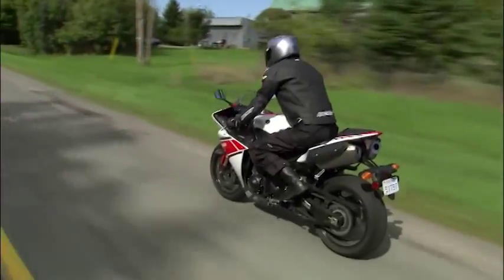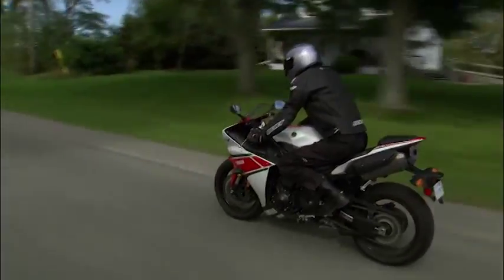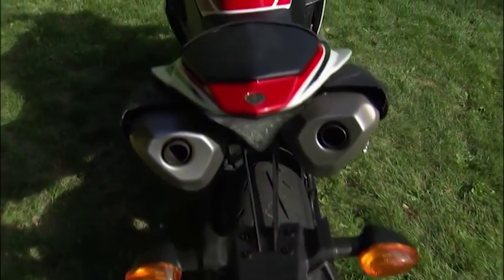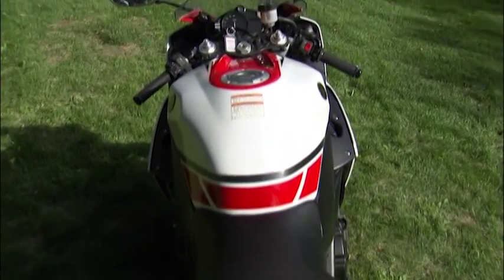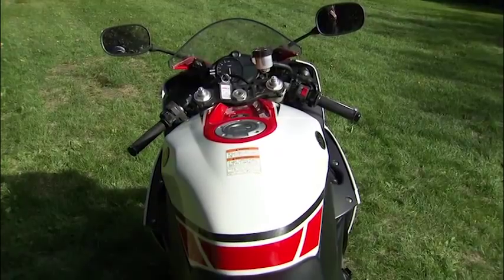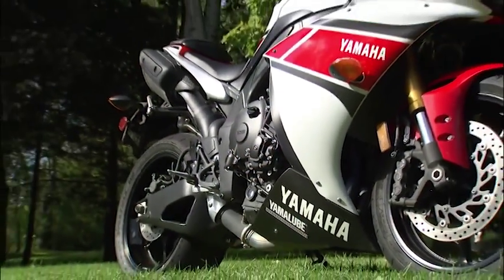So who would you recommend this bike for? Clearly, it's not for your beginner rider. We know that. Who would appreciate this bike? This would be for an experienced rider, and I would say somebody who had track experience, because really, to get everything this bike has to offer, you need to go to a track day and ride it there.